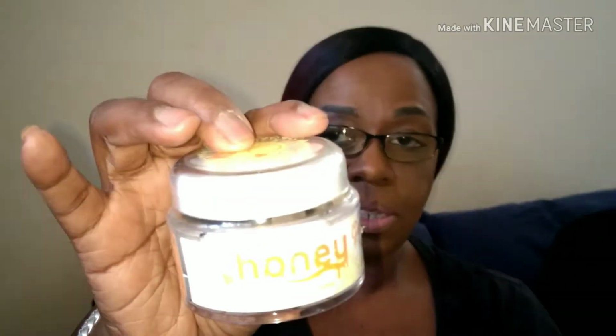So the first product that we're going to take a look at is called Goddess Glow, and this is a cleansing scrub. Okay, here we go. Now, I have not opened the packaging or anything yet. I was waiting to share with y'all. So we're going to just go ahead and open this up right quick. I'm going to check out some claims about this product, and we're going to pass it on.